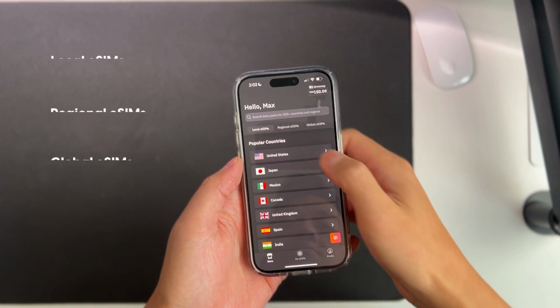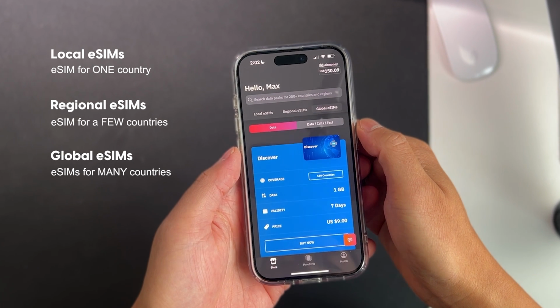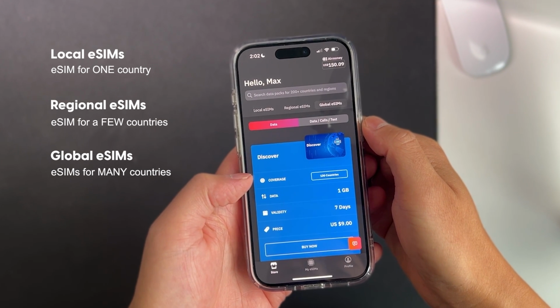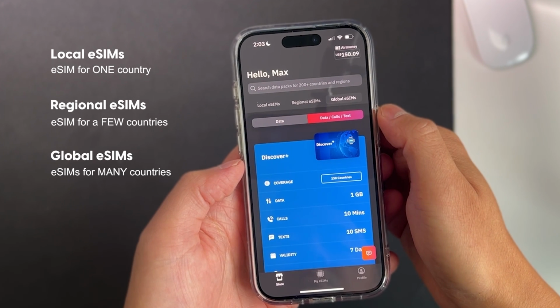If you're visiting multiple countries, Airalo also has regional SIMs that cover multiple countries. If you want even more coverage, there are global eSIMs available that cover 130 countries as well. And with those, you have the option of data, calls, and text as well. So whether you're traveling for a few days or months, there's something for everyone in the Airalo eSIM shop.